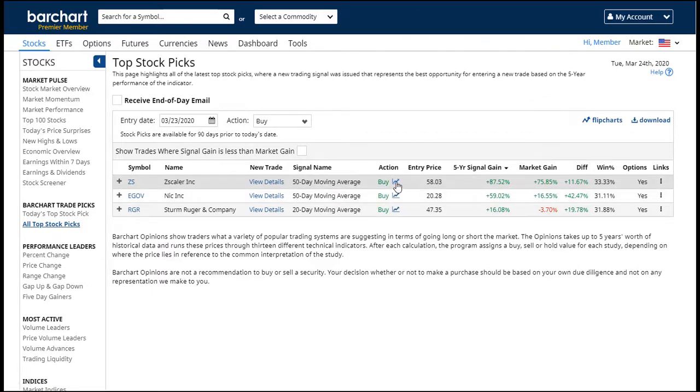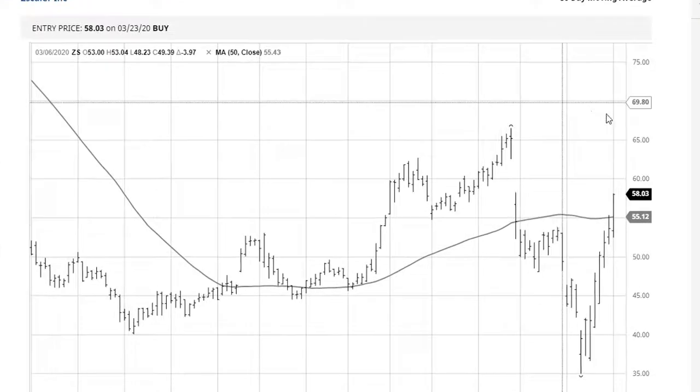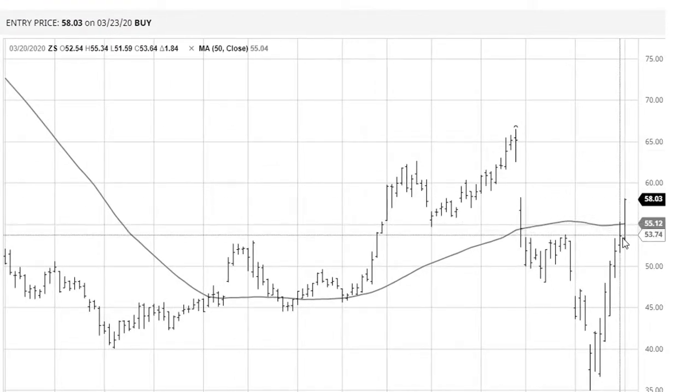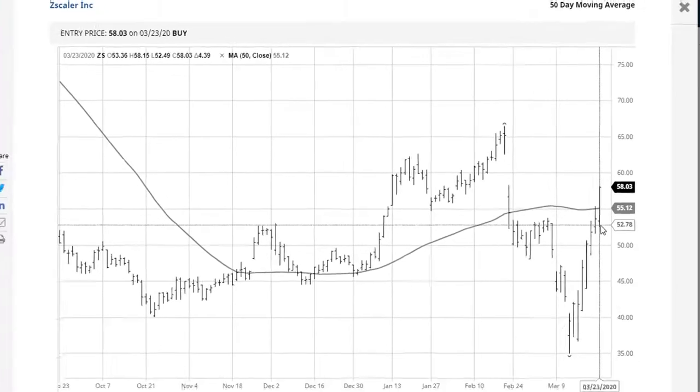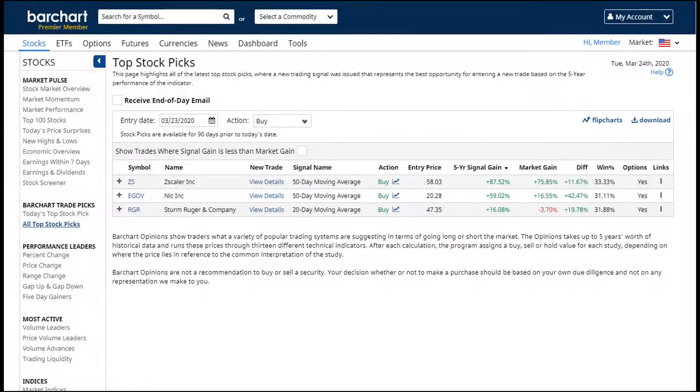What exactly should you look for when a technical trading strategy issues a new buy or a sell signal? Well, let's look at this first example. I'm going to open up the chart. And as you can see right here, the closing price of the symbol went above the 50-day moving average. The common interpretation for moving average strategies tells me when this occurs, it's the start of a new buy trend. So theoretically, if a trade was entered when a strategy issues a new buy signal, and if you exited the trade when it issues its sell signal, your trade would be profitable.